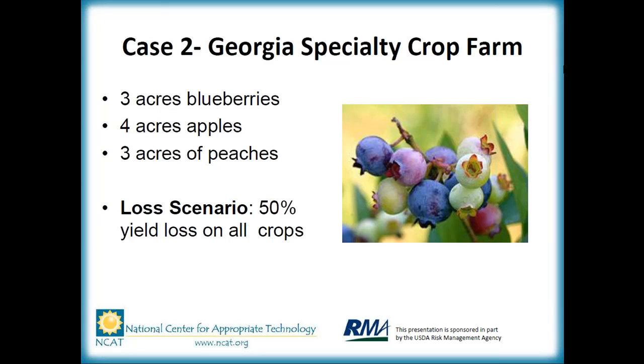Another one we'll look at a little bit less carefully is the Georgia Specialty Crop Farm. This is a hypothetical farm that's focused on fruit: blueberries, apples, and peaches, and we'll look at a loss scenario of 50%. In this case, we're going to compare what AGR-Lite would provide in terms of coverage and indemnity for that loss, versus what it would be if you bought individual yield policies for blueberries, apples, and peaches. Again, you can't buy revenue insurance for those three in Georgia.